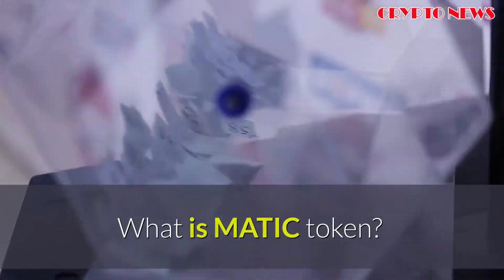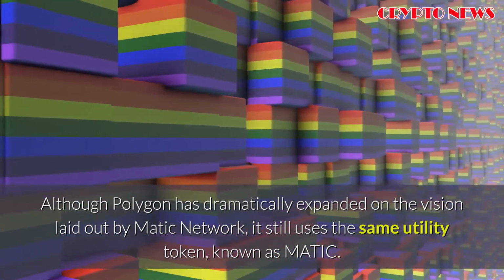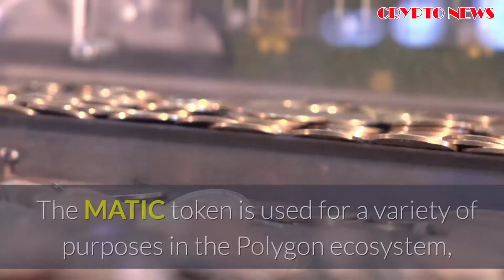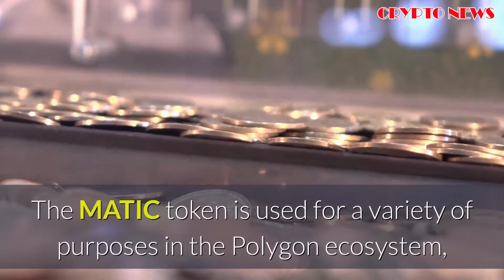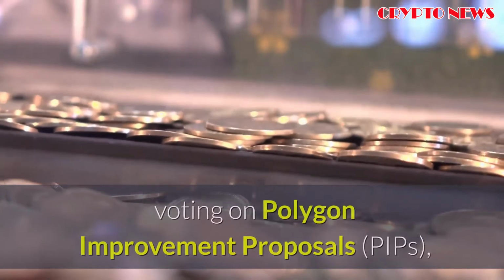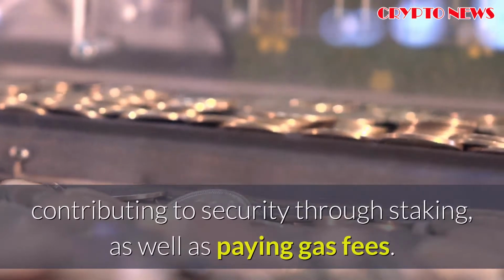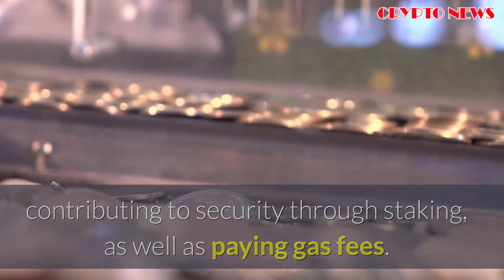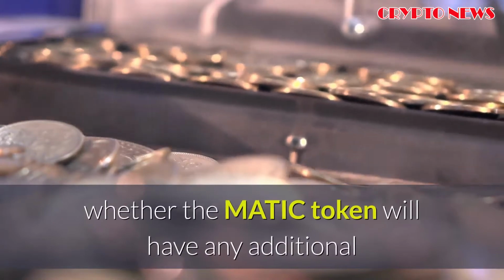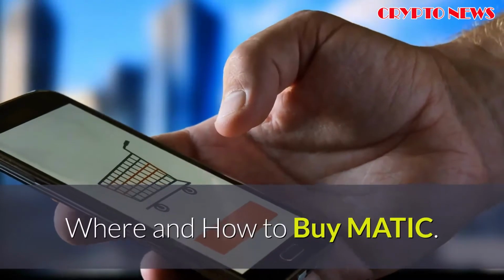What is Matic token? Although Polygon has dramatically expanded on the vision laid out by Matic Network, it still uses the same utility token, known as Matic. The Matic token is used for a variety of purposes in the Polygon ecosystem, including participating in network governance by voting on Polygon improvement proposals, PIPs, contributing to security through staking, as well as paying gas fees. As of March 2021, it hasn't yet been clarified whether the Matic token will have any additional utility in the broader vision of Polygon.